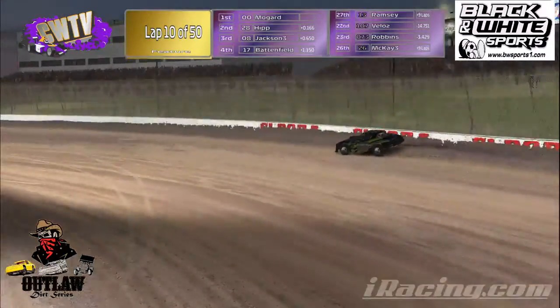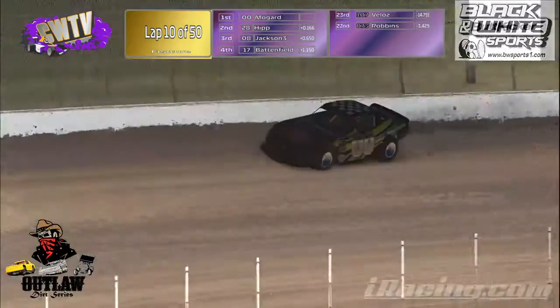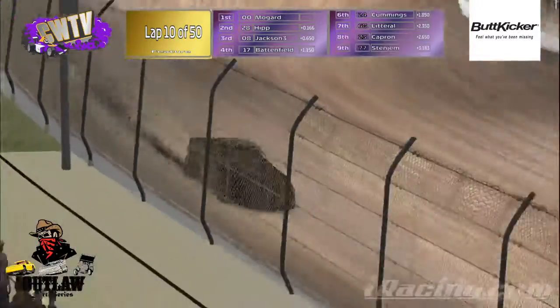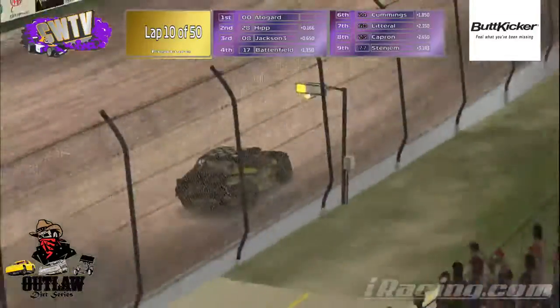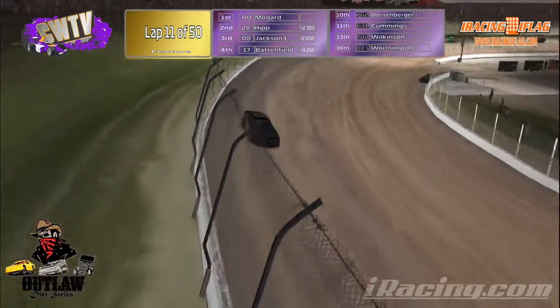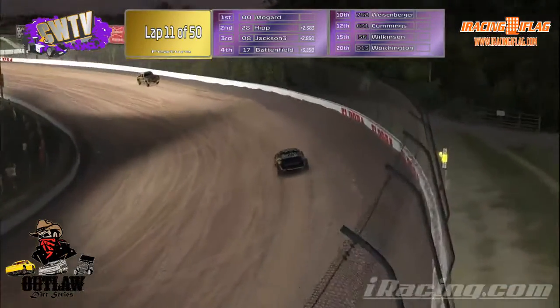Let's see if I see anybody. Jared Mogard right now in first. Bailey Hipp second. Tyler Jackson in third. Rocky Battenfield fourth. And Lucas Chowning right now fifth. DCJ just right out of that top five.